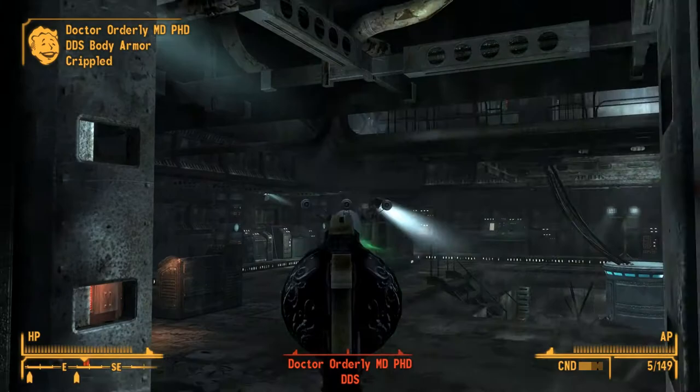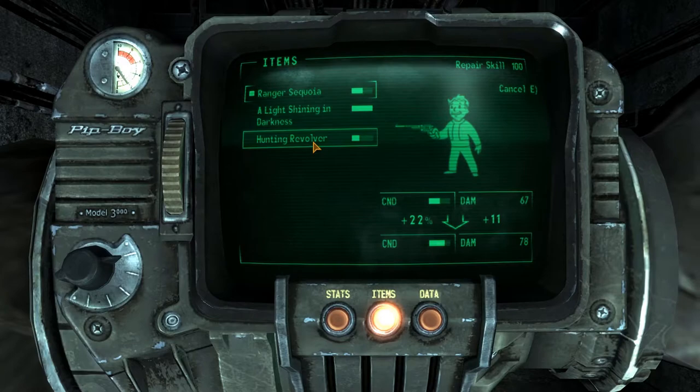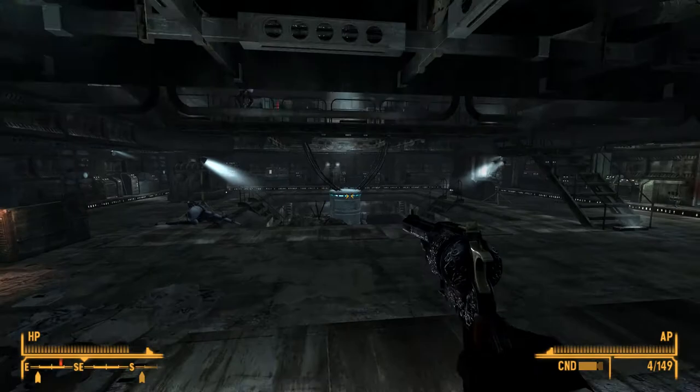There we go. Whew. Let's see, can we actually repair up our Sequoia? It's getting a little low, isn't it? Let's see, hunting revolver, yeah. Hell yeah, we'll do that. Nice. For queen and country. Oh shit, for queen and country? Oh my gosh. There we go.